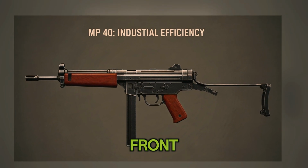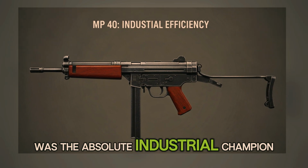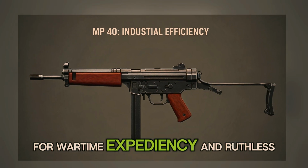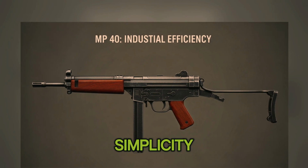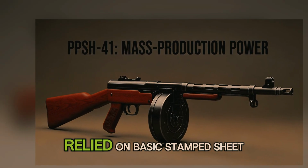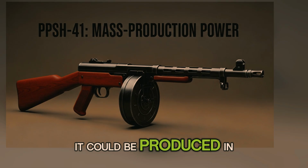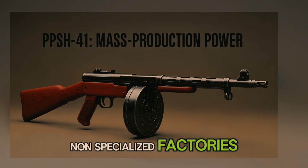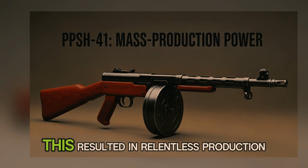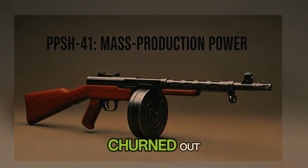However, it still required dedicated military maintenance, and its specialized 9mm ammunition supply was constantly under pressure, especially on the distant Eastern Front. The PPSh-41, however, was the absolute industrial champion. It was designed from the ground up for wartime expediency and ruthless simplicity. The entire weapon, including the receiver, relied on basic stamped sheet metal construction, meaning it could be produced in non-specialized factories by relatively unskilled civilian labor. This resulted in relentless production, with over 6 million units being churned out.